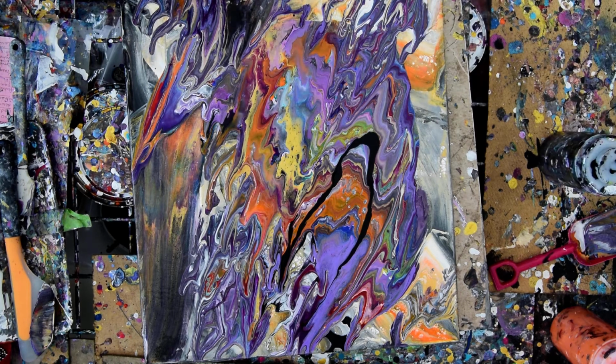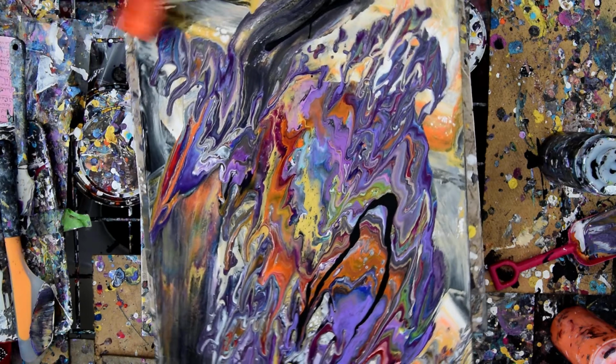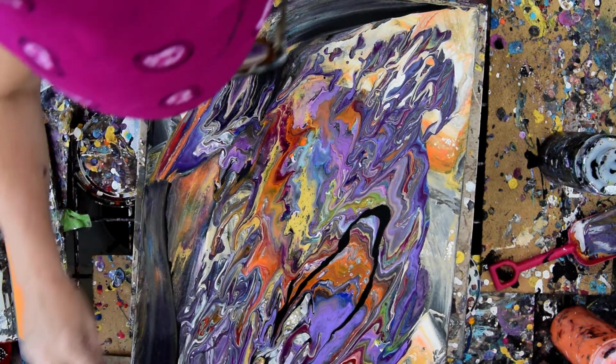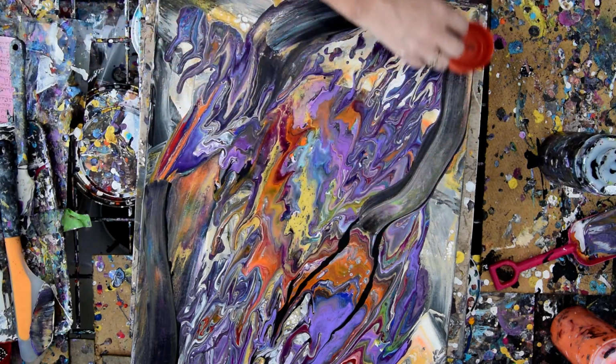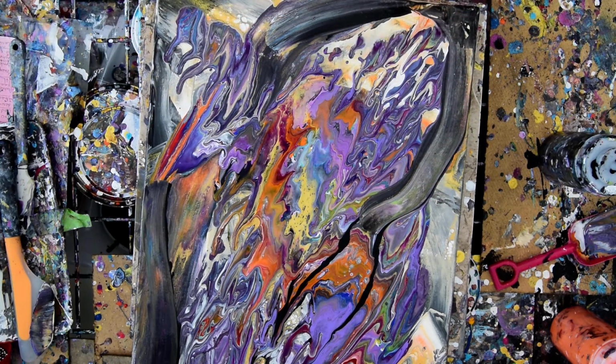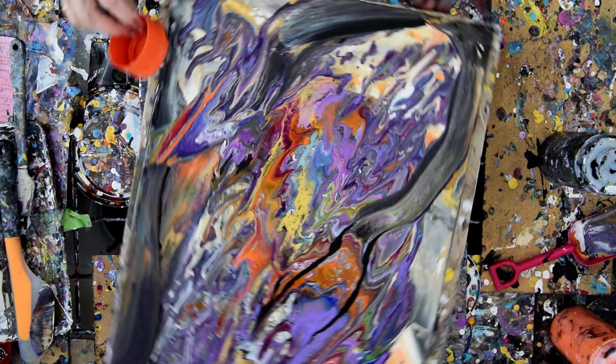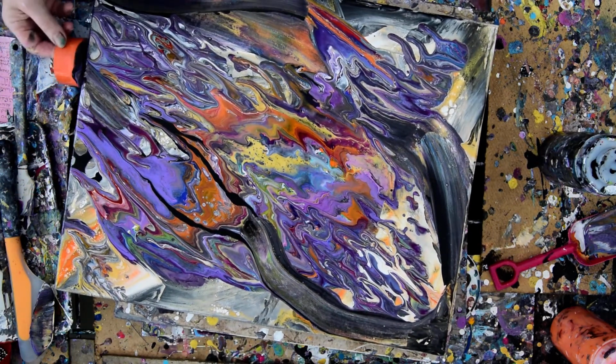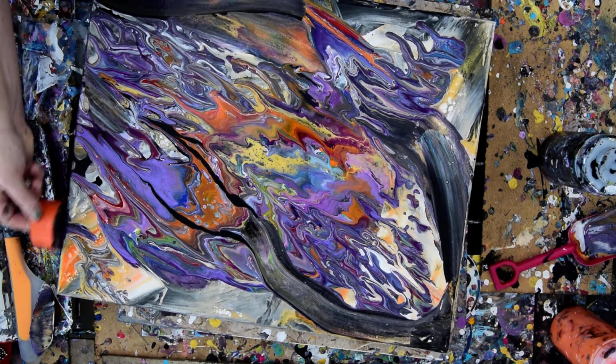I have a neat little tool around here somewhere. There we go. There's my swipe tool that Michelle sent me. I figure I might as well use it now as any other time. Not sure if I was right about that or not. I'm going to use it to cover my edges though.